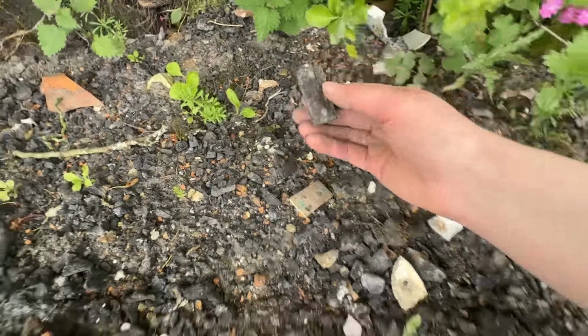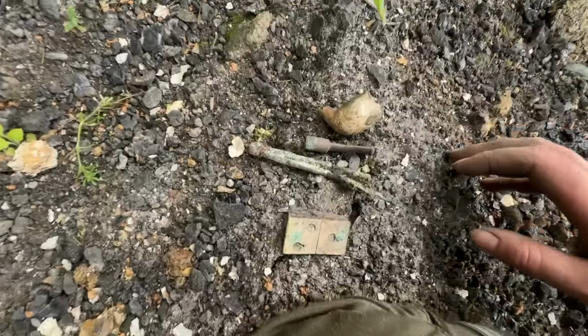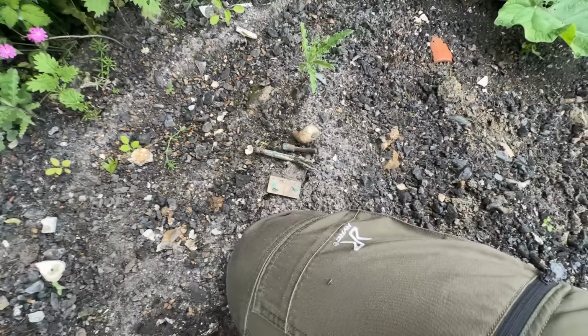I love finding dominoes, but you know what? We're looking for a dice. If you've been watching us for any amount of time, then you'll know we've never found a dice and we really want to find one. But I'm going to have to put these in my bag. Gathering up such a collection.